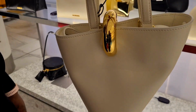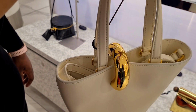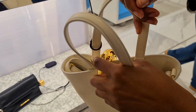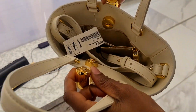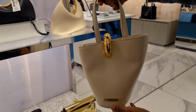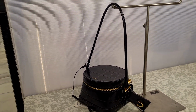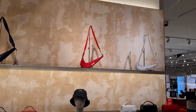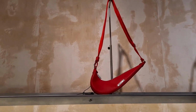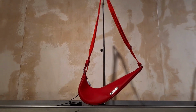And the closures, oh, I loved this bag. I love the closure detail, not necessarily the shape of the bag, but I love that little ring at the top. So unique and so pretty. And the shape of this bag was pretty cool as well. And also, come on, this Nike tick Jacquemus bag, you could probably fit nothing in there, but it's so pretty.